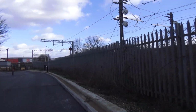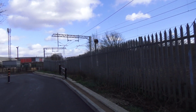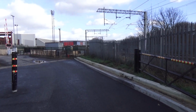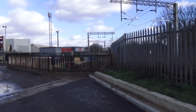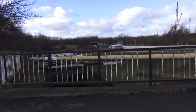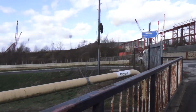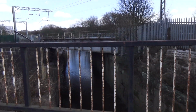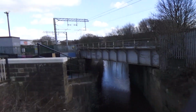I might even have a walk up to Millmoor in a bit and see if I can film the old ground. But you can just start to see the New York Stadium up here. Can't stand modern stadiums, sorry. Give me standing any day. So a bit more of the canal here. From this point I want to come off into Rotherham. I'll just give you a glimpse of the stadium from here.